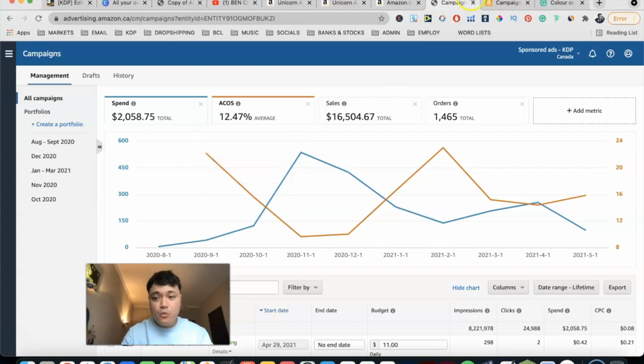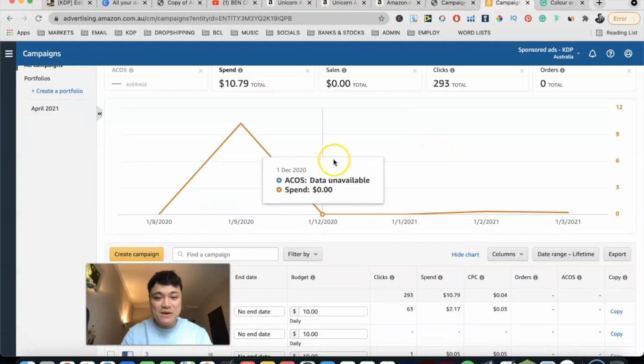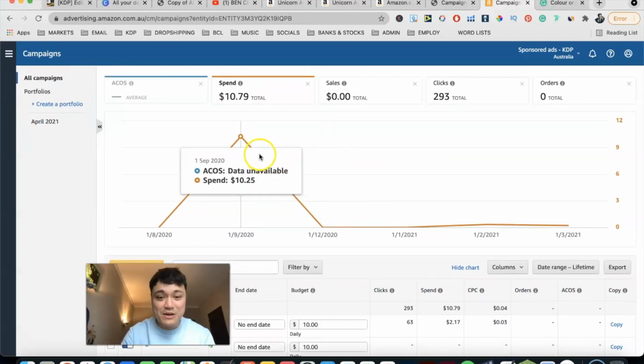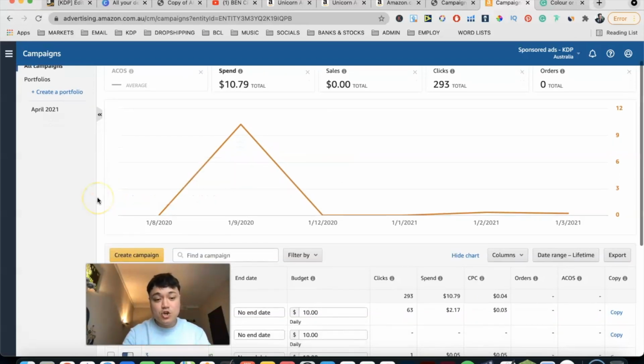So with advertising in Australia, as you can see at the moment, I spent a bit without any sales just because of the long delivery times. But as soon as Amazon applies quicker delivery times to your book, you should start advertising. That's what I'm going to do. So I'm going to be monitoring my books on the day, on May the 19th. I'm going to see when they improve the delivery times, and then the minute they do that, I'm going to start advertising on that book.